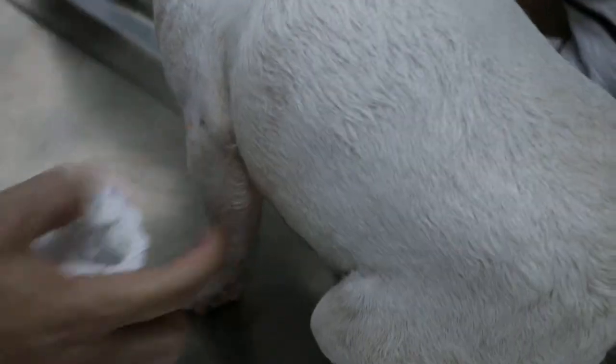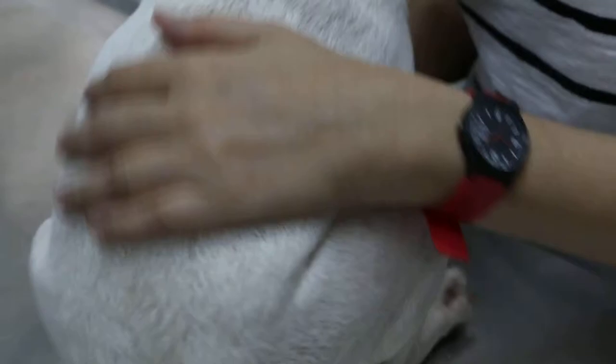But is it very wet in the area? You know why? Because every time after the walk, I will wash him. Wash the backside, wash the legs, wash everything, you know. Every time we bring him for a walk, come back, we'll wash. Yeah, but he's got infection.